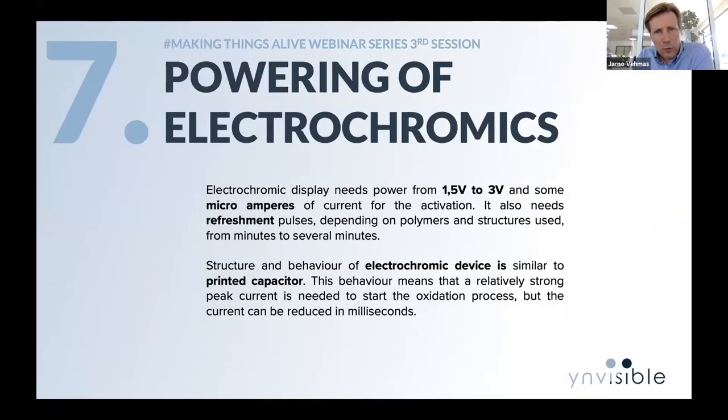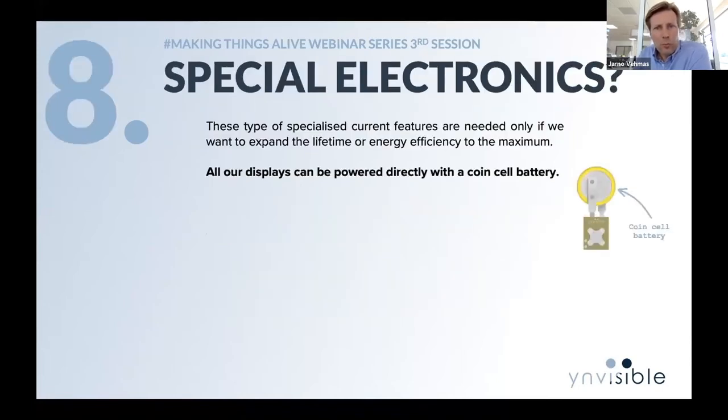And then back to the powering issues. Typically we need very minimal volumes of current, and the voltage is mild, 1.5 to 3 volts, which fits very well to this world where you have coin cells or NFCs or OPVs available. The question that always comes from electronic designers is how we should drive this display. The display is really comparable to a capacitor, a printed capacitor. So you have to drive it the same way. There is a small peak current, and it also stores energy. So once you have the full capacity inside the display, it might also flow backwards to your driving unit. But again, those are things for when you're trying to make it to the maximum.